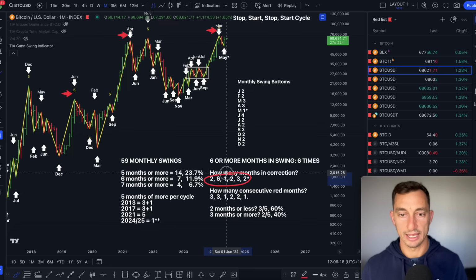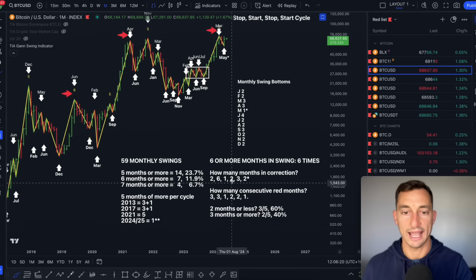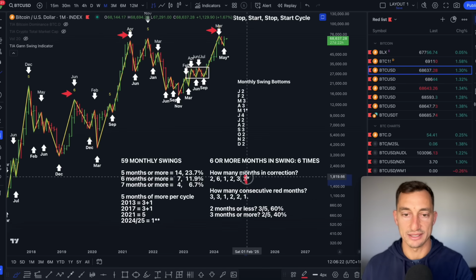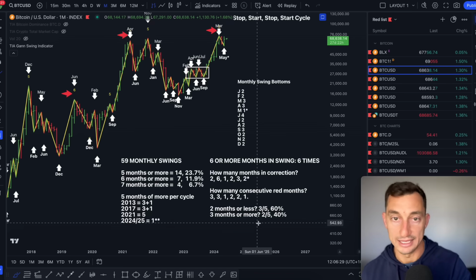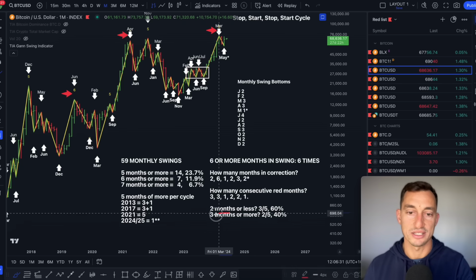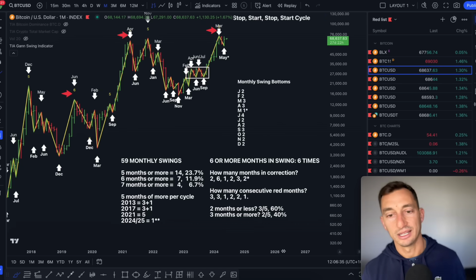So the data we're looking at is right here, and we have 2 months or less. There was 3 out of the 5 occasions, because we're currently in the 6th one. Okay, so 3 out of the 5, 60% of the time, it was 2 months or less. So we're within that 60% now, should May be the low. Now, if it's 3 months or more, it was 40% of the time. So 2 out of the 5.